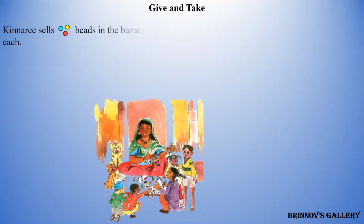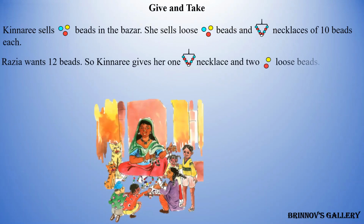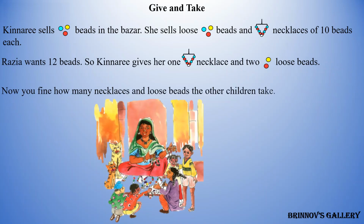Kinnari sells beads in the bazaar. She sells loose beads and necklaces of 10 beads each. Razia wants 12 beads. So Kinnari gives her one necklace and 2 loose beads. Now you find how many necklaces and loose beads the other children take.